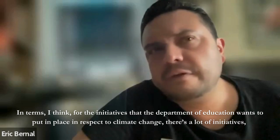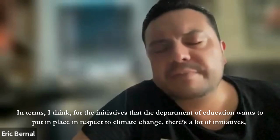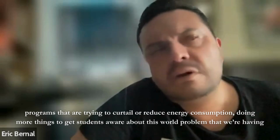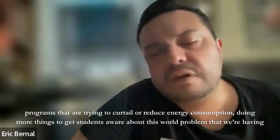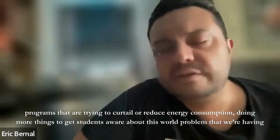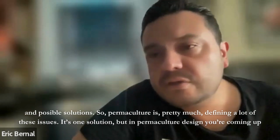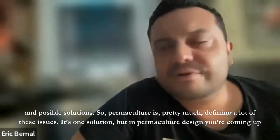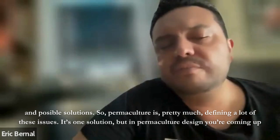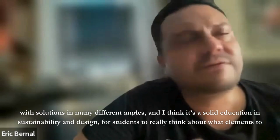In terms of the initiatives that the Department of Education wants to put in place with respect to climate change, there are a lot of programs that are trying to curtail or reduce energy consumption, doing more things to get students aware about this world problem that we're having and to find possible solutions. So permaculture is pretty much defining a lot of these issues. It's one solution, but in permaculture design, you're coming up with solutions from many different angles.